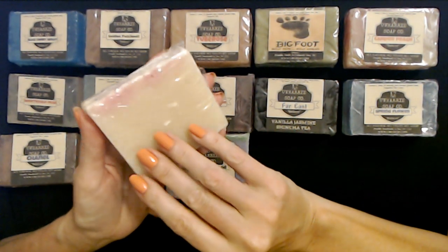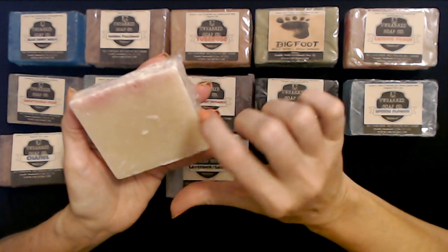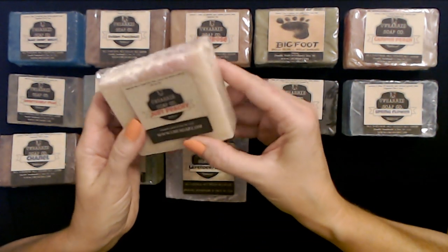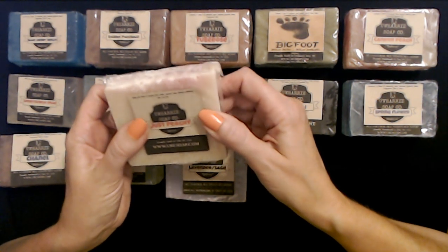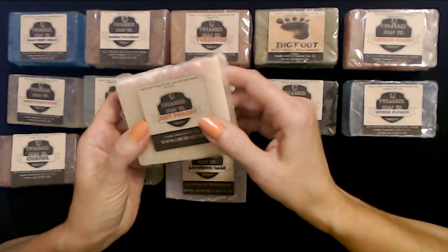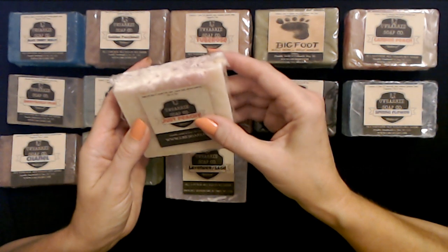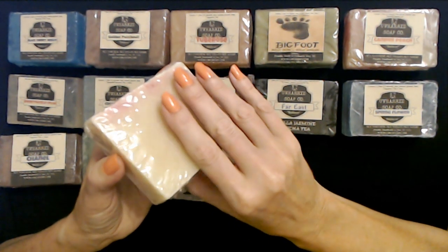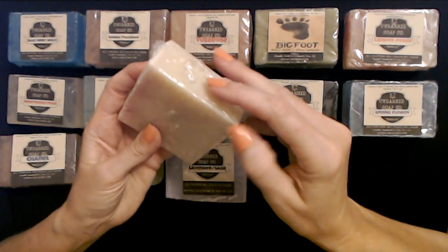Next, look at this pretty one here. Pink up at the top and then kind of a light tan. This is called Just Peachy, and it smells just like a peach. I mean, it smells like you just cut open a fresh peach. It smells just like that.